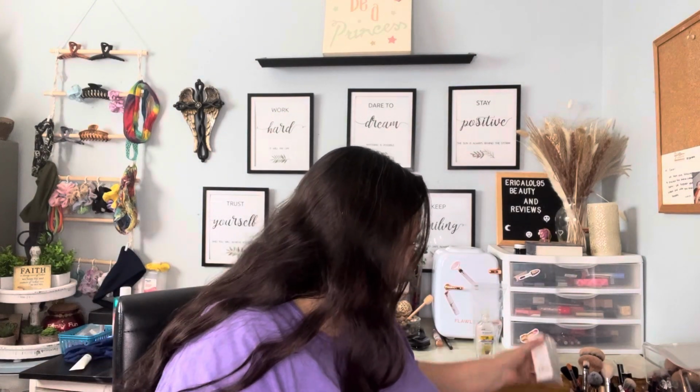Yeah. We got a lot of stuff up here and I'm trying to keep it clean because I share this space with my son. If you watched the last video, this is now his desk area also. So, yes. Okay.